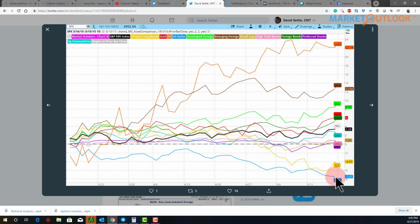You can see this is the ETF that is meant to track the dollar index, down 7.5%. Of course, long-term bonds were down too, despite the dollar, and yields were up despite the dollar weakness. But you can kind of see, even look at small caps underperforming during this period, barely up, less than 1%, while the stock market itself is up 3%.